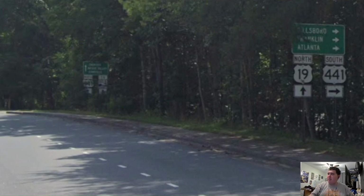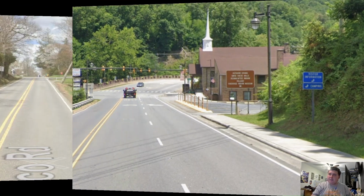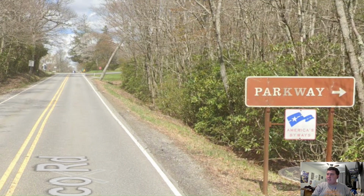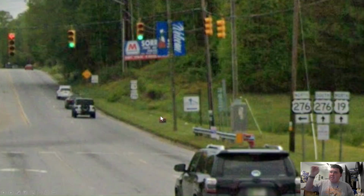And then here we are meeting with US Highway 441, and we're literally going to have like a 1,500 foot concurrency with it. And this is where US 441 splits off from US 19, as US 441 is going to continue meandering through the mountains and into the state of Tennessee. And then here's a cool view of the Blue Ridge Parkway, or the intersection with it. We're now meeting with it outside of Maggie Valley, and 276 and 19 become concurrent with it here.